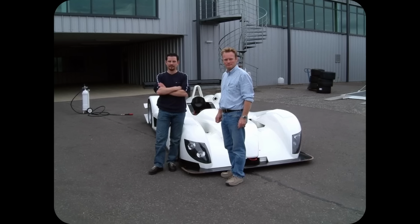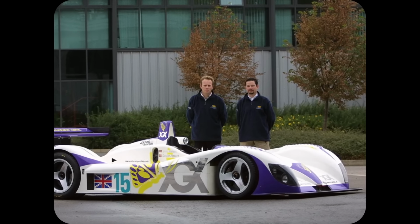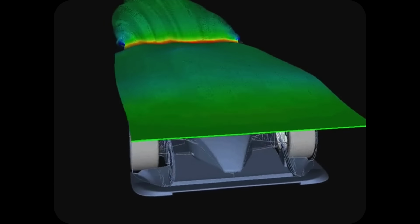The two key technical people that really drove this car were Will Phillips, who was the chief designer, who I'd obviously brought in as part of the program previously. And then we worked with a guy called Ben Wood, who did the aerodynamic package on the vehicle.